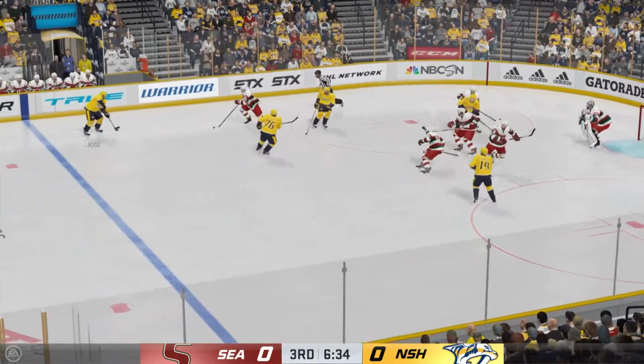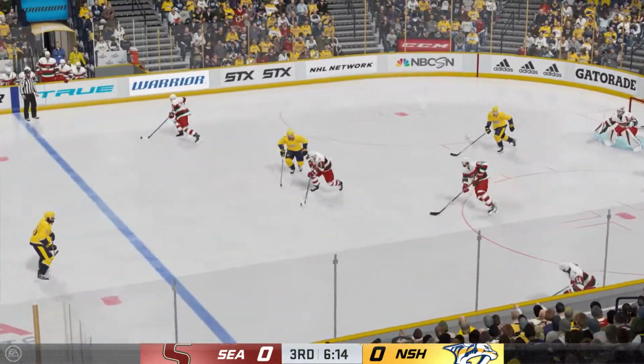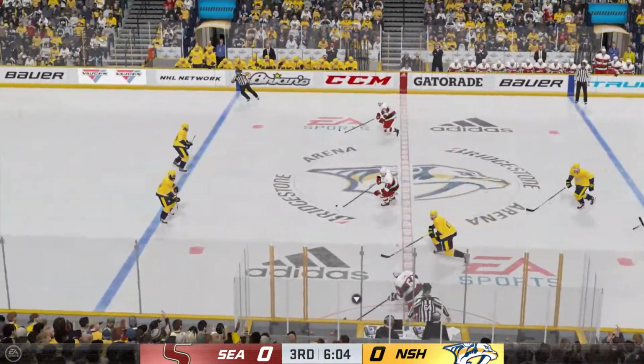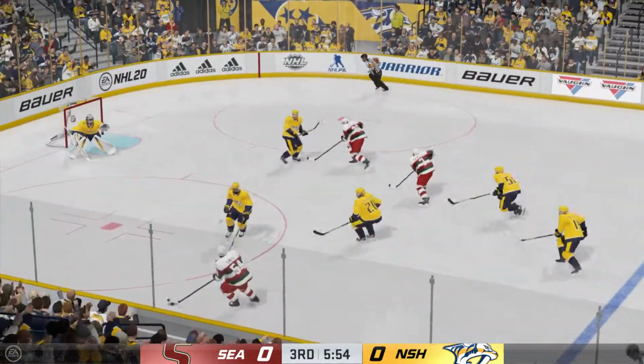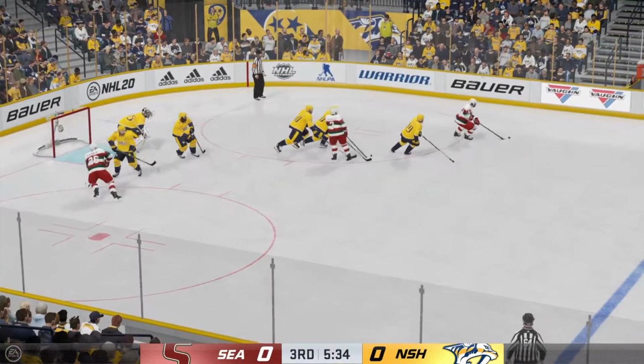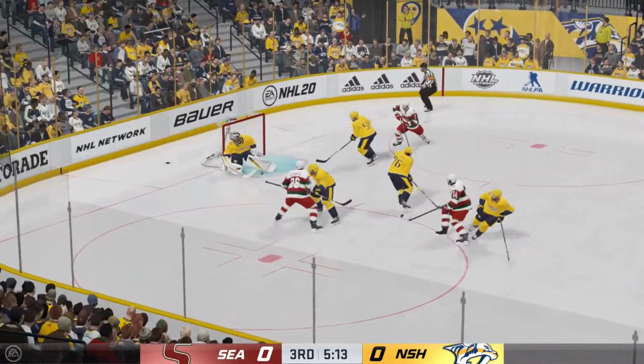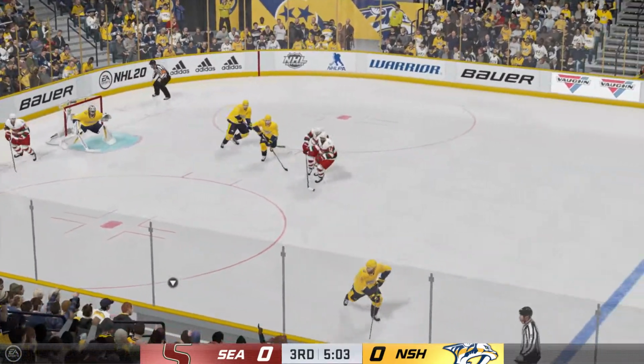His own face-off, and he wins the draw. Angles it over to Smith. Pushes it across to Smith. Smith's got it in the offensive zone. Drives it to the front of the net. Shot in front! Oh, he's going to be shaking his head after that one.